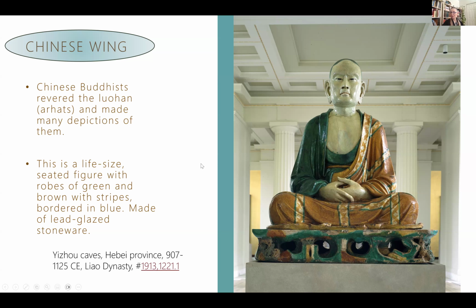In any event, this is a beautiful piece. People such as myself and many other people often stop and stand in front of this piece. This is a life-size seated image of an arhat, a Chinese arhat. They're called the luohan. And the Chinese really revere the luohans. There are very many types of depictions of them in paintings and statues and all sorts of ways. And this particular piece is quite dramatic.